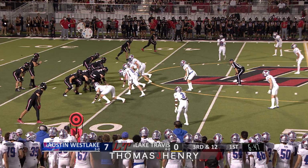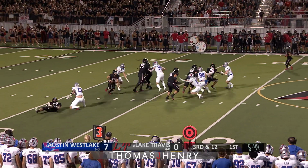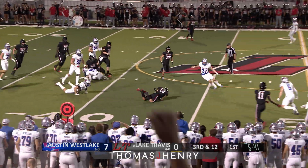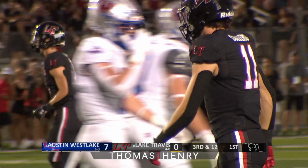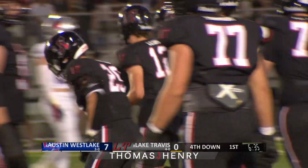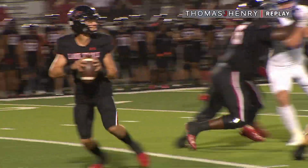12 personnel with two wide receivers left and one right. Back to pass. Leone has time. Steps up. Tries to get away from the would-be rushers. He's off to the races, and he's tripped up. A diving stop by Connor Vosick using that big wingspan. And it saved a no-doubter of a first-down run from Caden Leone. And it forces a punt.